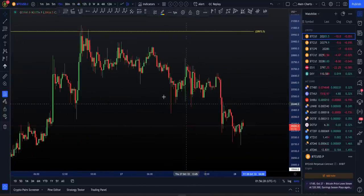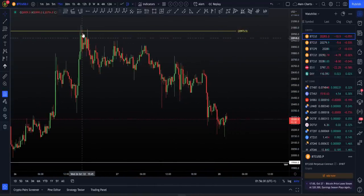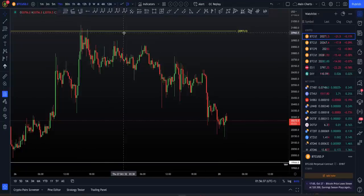In the last video that I made, I said very clearly, this is not a level I'm going to look to long. Why? Because this is CC resistance. You're never going to see me longing into resistance. But I also would have liked to have seen a push higher.